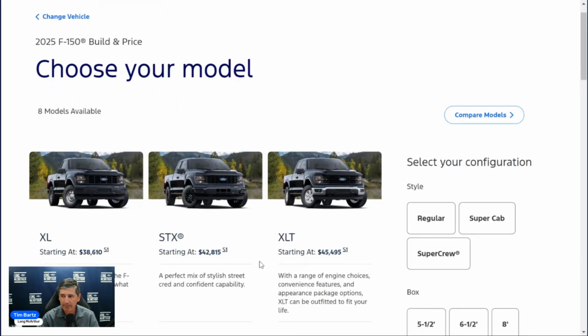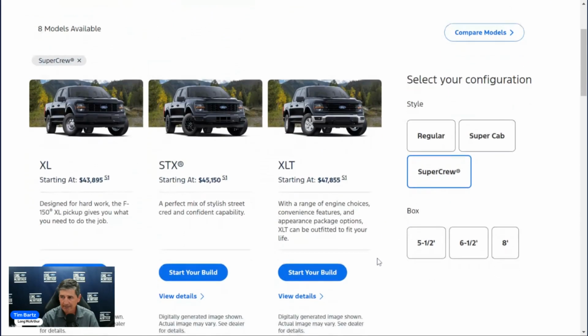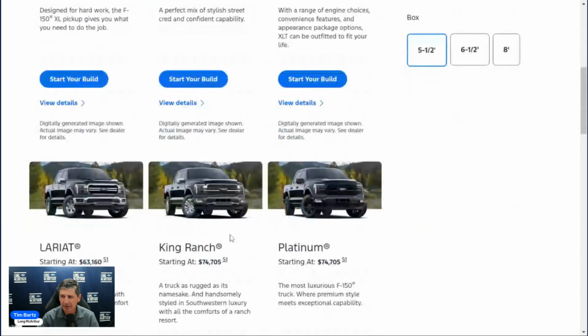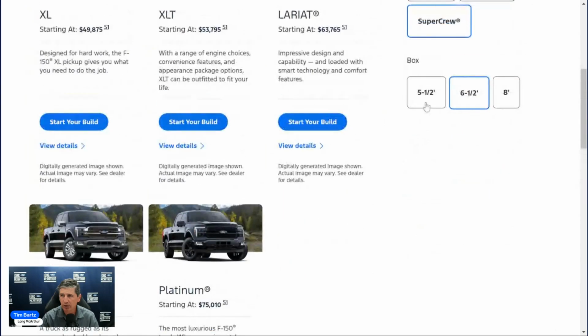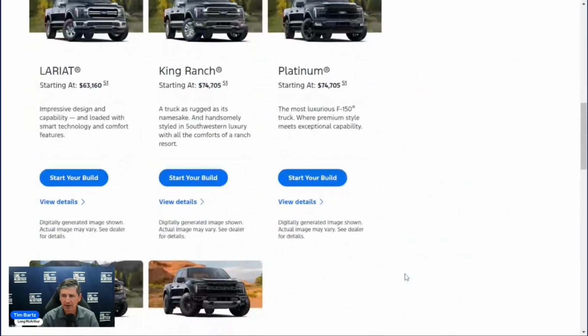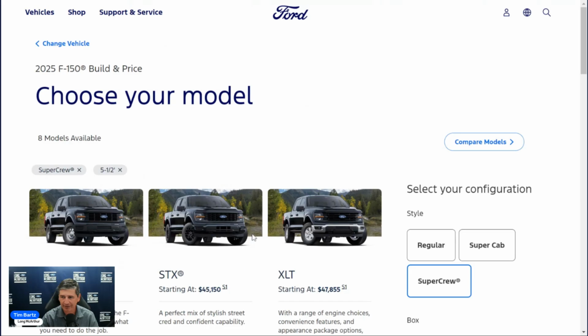Now, when it comes to the Raptor, it is only available in the SuperCrew configuration, as you'd expect, and I think only a 5.5-foot bed. So if I go 5.5, of course, Raptor's there. 6.5, I'm pretty positive, yeah, it's gone. So it's only available SuperCrew 4x4 with a 5.5-foot bed. Let's click in here for the Raptor. It starts at $78,805. Not too bad when you compare that to a Bronco Raptor that's like 90 grand, right? So I think that's a pretty good deal.